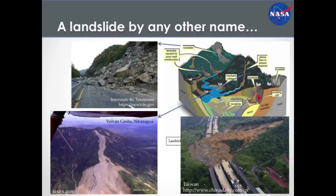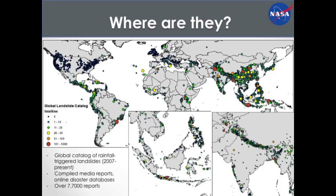But if you take the first part of the word, so rock or debris or mud, it describes the type of material. And then the latter part describes the type of movement. So for example, what you see here is on Interstate 40 in Tennessee, there's a rock slide. Here you have a debris flow from Hurricane Mitch in Nicaragua. So it's a debris flow. You get the pattern. And then this is a landslide, but you have mudslide, snow avalanche. So now you guys are experts. That's how you name landslides. All right. Okay, so where are they?